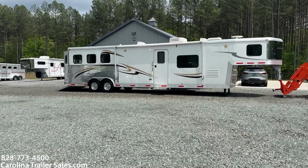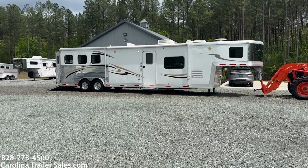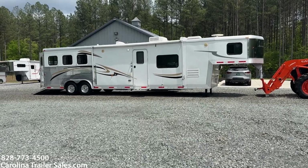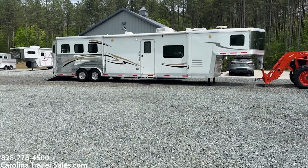This is a super nice 2008 Bison Stratus. It is an 8315, so that's an 8 wide, 3 horse, 15-foot short wall with a slide. This trailer is immaculate. It is in excellent shape. Can't say enough good things about this trailer. It's been well kept. All the maintenance has been kept up to date on it. It's a great trailer. So here we go.